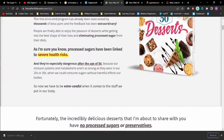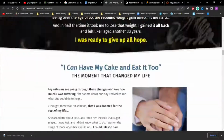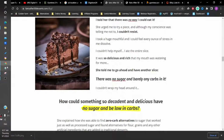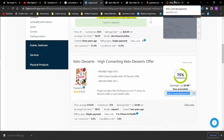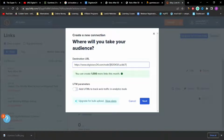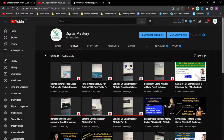And you can see the landing page. You can find all the information about this product. We should take some information from this landing page. I have collected some information from this page. Here you can see, to get the link, just click here and copy this link. This is long and ugly, so let's make it smaller, short and sweet. The link is already copied, and you can see the link I have already pasted.